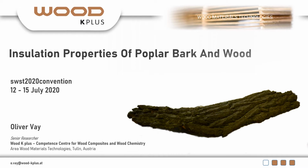Bark is an available resource which can be used for higher value products because currently this side stream in sawmills is mainly used to produce energy. And we want to show here the potential of bark as a raw material for thermal insulation. Due to the dimension of bark, it's a challenge to investigate the material.